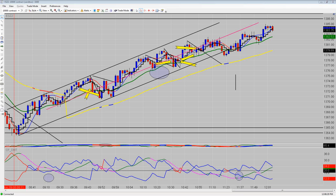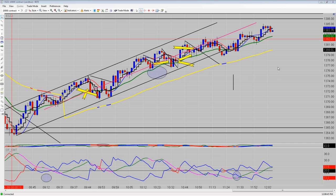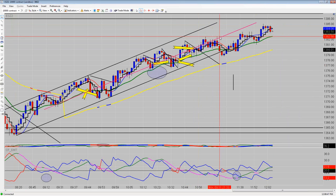Yeah, it kept moving up after that. Okay. All right. I'm trying to see where. Oh, you know what? I think he's called in under my ID, so I'll have to go down there. And nope, I don't know. Either way, it went up and it put in a double top here.